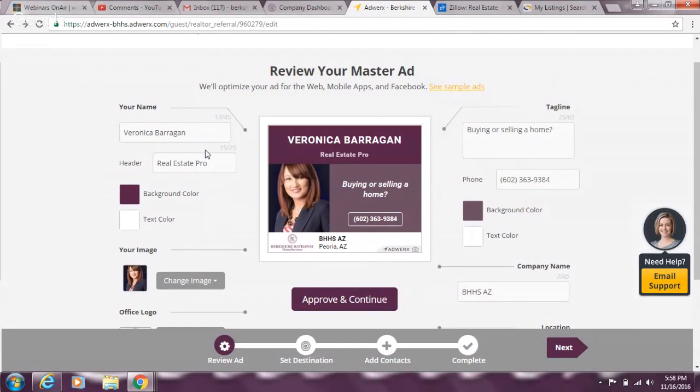But of course, you guys can change all of this. I would definitely change Real Estate Pro. That is kind of tacky. Sales executive, realtor, whatever you want to call yourself. Buying or selling a home, that's part of the headline, right? So maybe if this is your sphere of influence or past clients, maybe your message should be, who do you know that wants to sell or buy?